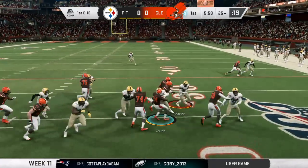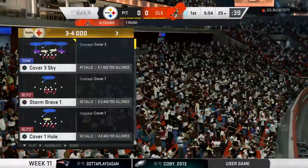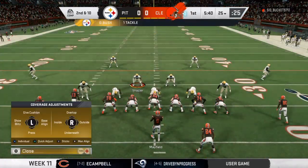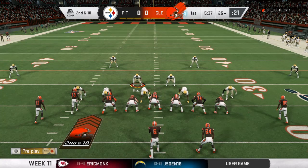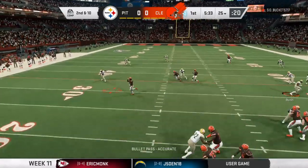Now the third leading rusher among rookies last year, it's Nick Chubb. And he's going to be met at the line of scrimmage and taken down. Call it no gain on the play, and it'll be second down. They have the run for no gain. Now they'll try again from the 25 on 2nd and 10.